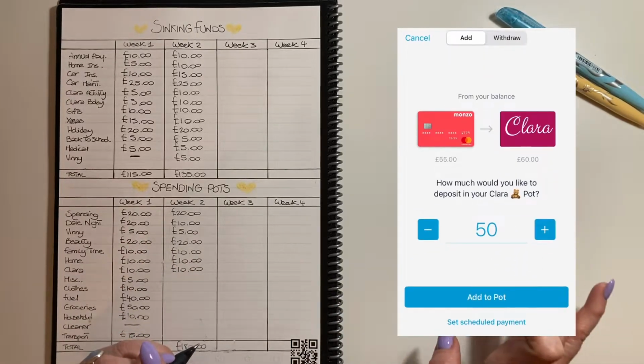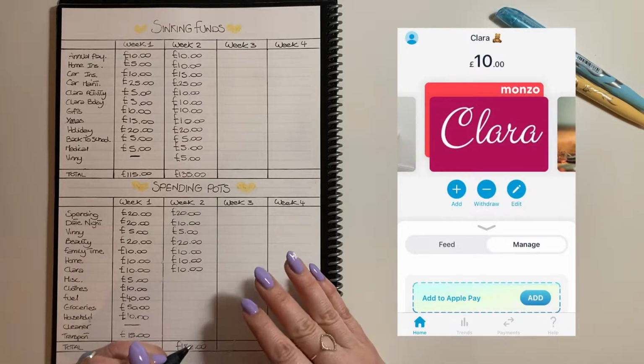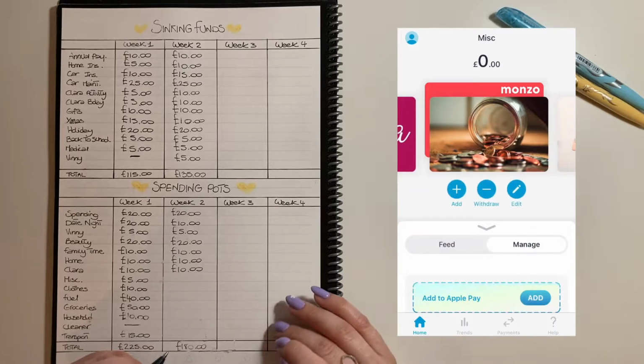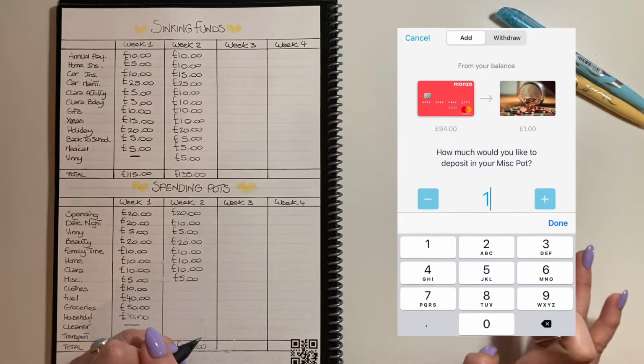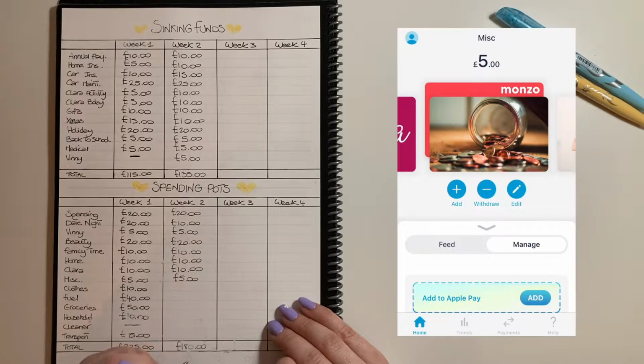Clara's my daughter, and that's for anything she may need, clothes, products, etc. She gets £10 pretty much every week, so she's now at 20. Miscellaneous is generally £5, so we are going to add that on. That's great.